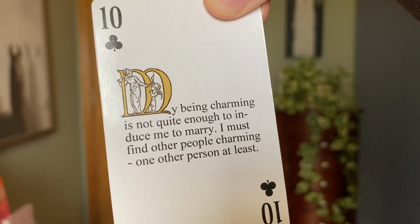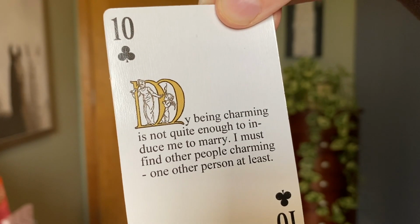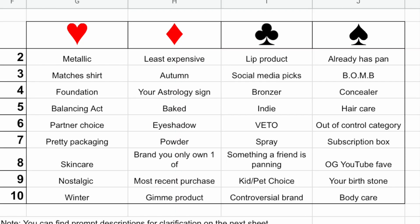Okay, the next card, the 10 of Clubs. This one says, "My being charming is not quite enough to induce me to marry. I must find other people charming. One other person at least." That is from Emma. And the 10 of Clubs corresponds to a controversial brand. Ooh, okay, interesting.